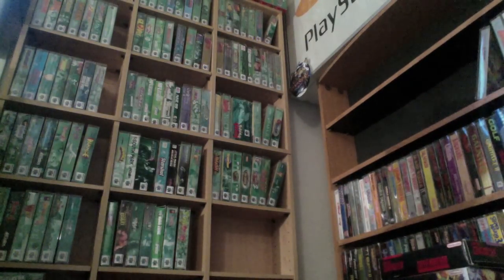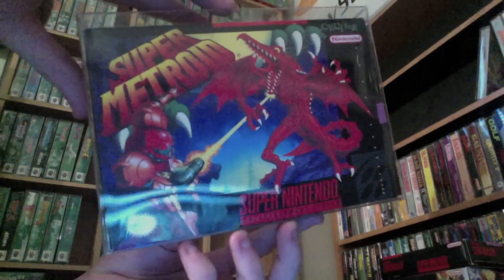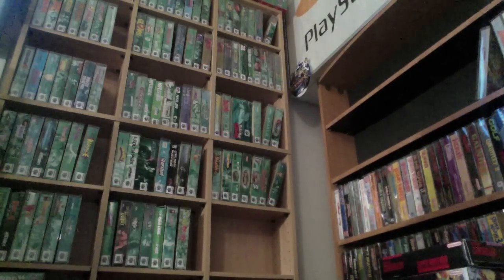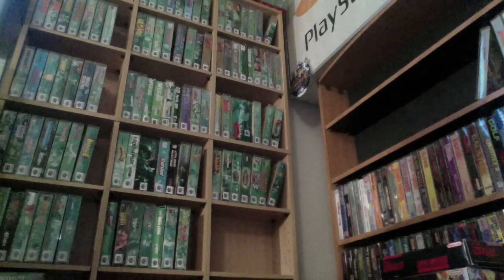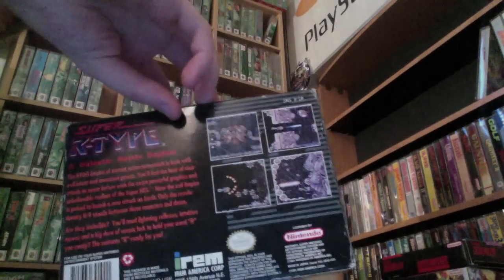Next up, this is probably the best conditioned box in my entire collection, not just Super Nintendo, and that is Super Metroid. Another expensive one, complete. Then we have Super Play Action Football. Next up is Super R-Type. Really cool cover artwork on this one.